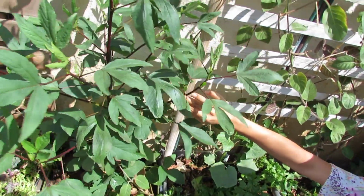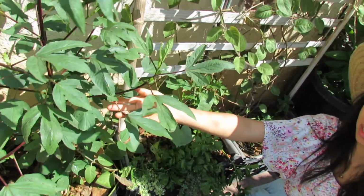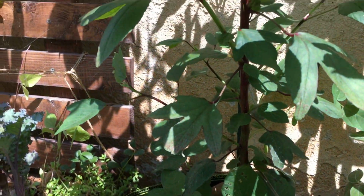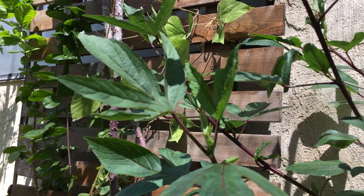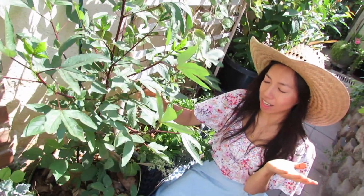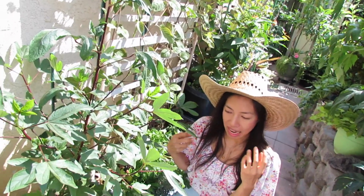So right over here, this thing has doubled its size. It grew so fast in the heat. This is the Roselle, also known as hibiscus, from that red hibiscus tea that you drink. It's got this nice tart flavor in the leaves. So I actually add this to salsas and salads. Has really good tang.